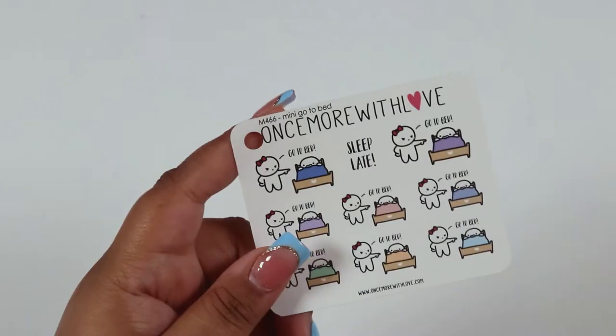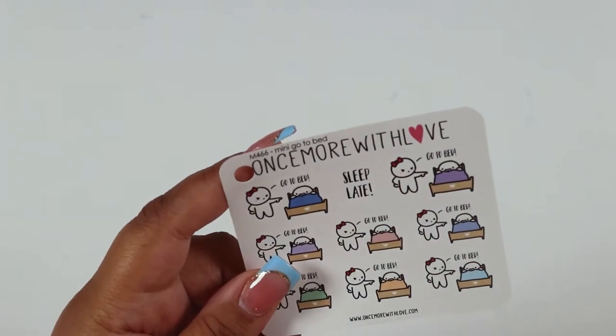But so yeah. Oh, also, this also came from Tanya. It's just a Once More with Love, like munchkin, mini sheet saying go to bed.